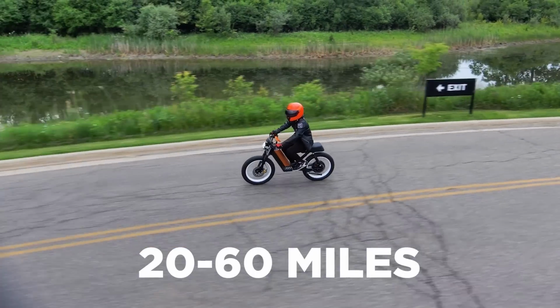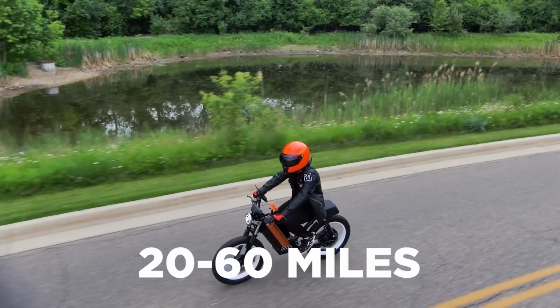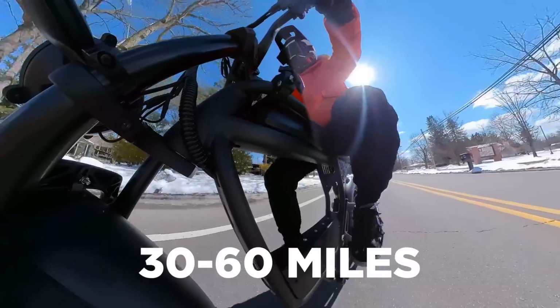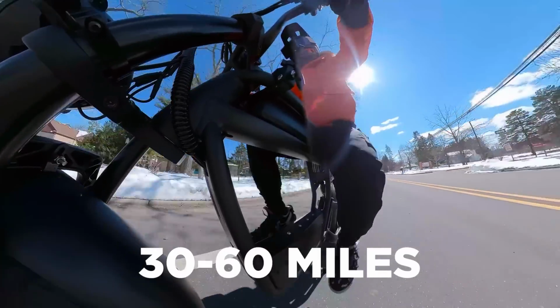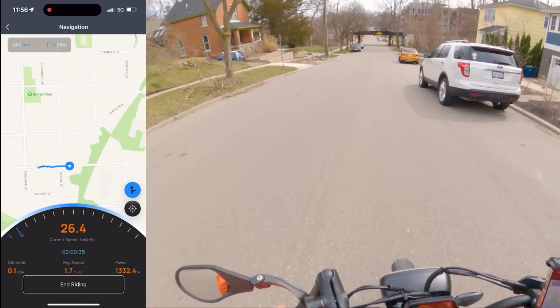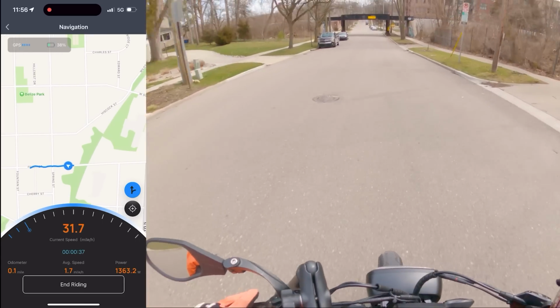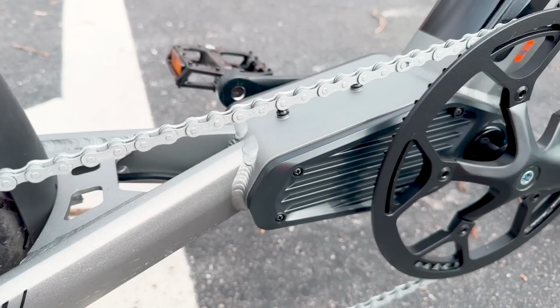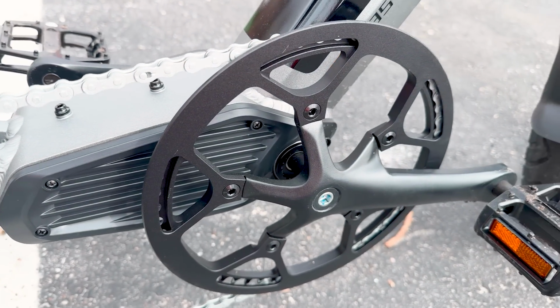Range. The Onyx CTY2 has a range of 20 to 60 miles, while the C3STROM Astro Pro has a range of 32 to 78 miles, and the Ride1Up Revv 1 has a range of 30 to 60 miles. Of course, this is dependent on rider weight, terrain, and power level. The Astro Pro has an advantage of an 8-speed Shimano transmission and 56T chainring for getting the most efficient ride.